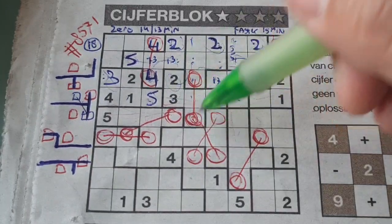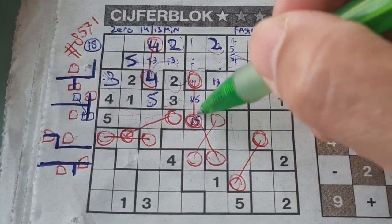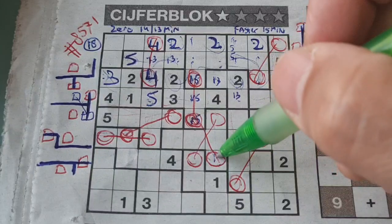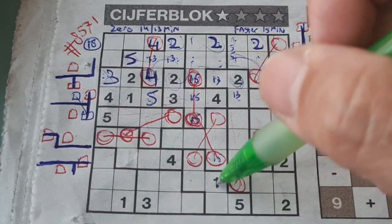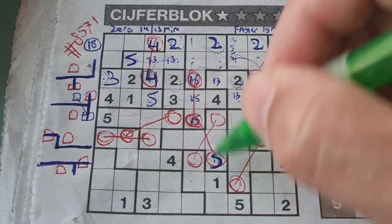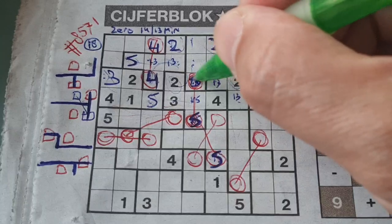2 numbers left in this area, for numbers 1 and 5, 1 and 5. Let me mark those 1 and 5. 1 and 5 is connected with that box, should be so 1 and 5 is also connected with that box, should be a 1 and 5. We have a 1 here, so it can't be 1 anymore. This box should be a 5, is connected with that box, should be also a 5, is also connected with that box, should be also 5.